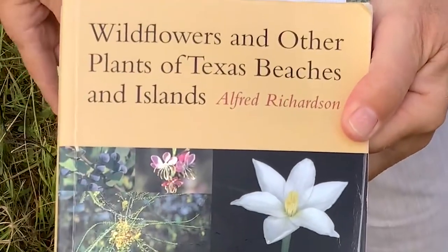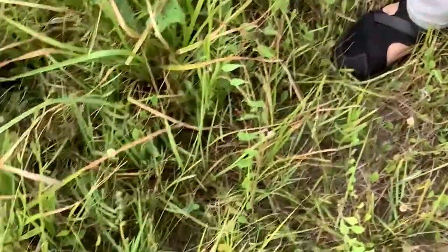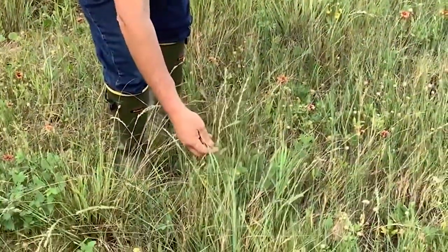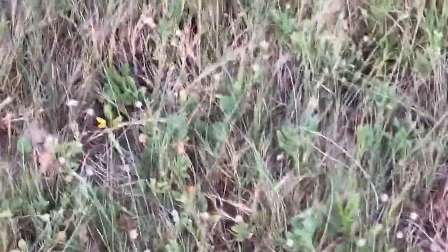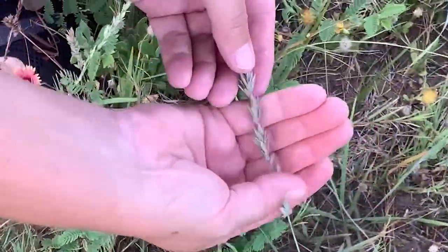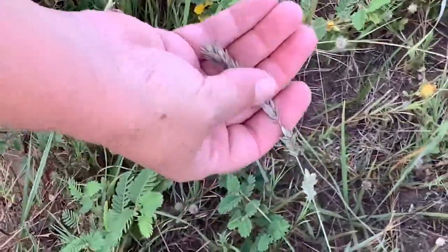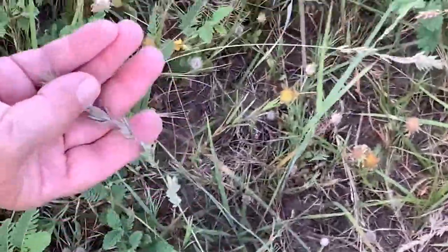By the way, this is a great book for this road in particular. Just about everything I see, I have things marked in here and documented when they're blooming. So I recommend this book for Follets Island or anything along the coast. That's the red love grass. Here's a better one, this color. Look at that blue with a little tint of red in it. This is already drying out, seeding out.